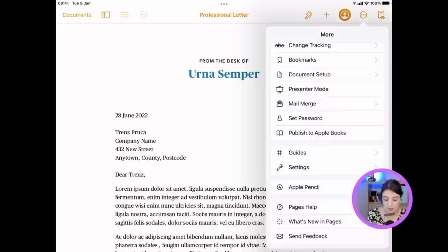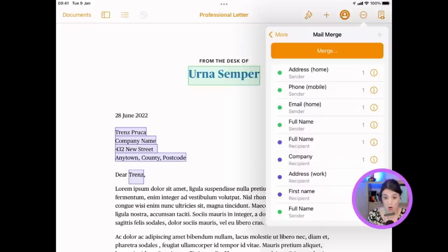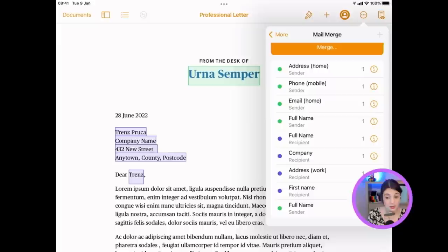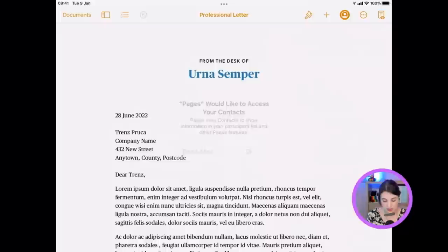And so to start with, it's automatically highlighting. The reason why I picked this template is because I know it's ready for mail merge. So it's highlighting some information. You can see that there's green and there's blue to start with. Okay, so green is from and blue is to. So I could actually send the same letter from four different people if I wanted to. Not sure what the use case for that would be, but that would be an option. And so I can have this replace various bits of information for me. And I can say merge, and then it will ask if it can access my contacts. And so I'll say yes, and then I would have to select something.